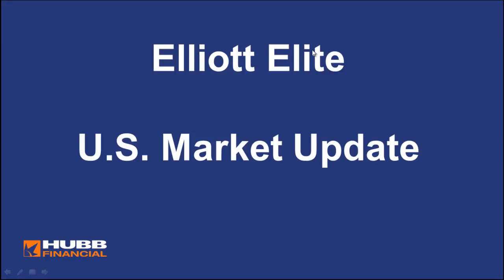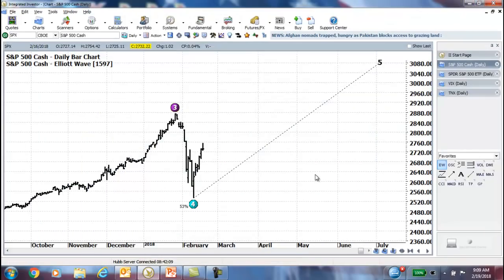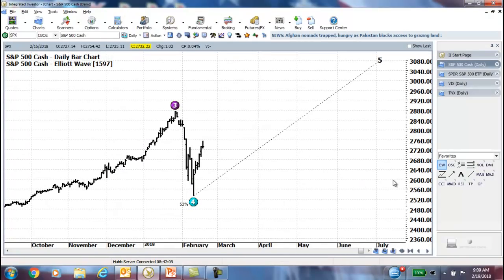Well, this week brought us a relief bounce from the heavy selling of the previous week. So obviously the question becomes, where do we go from here? Well, let's take a look at the chart and what Elliott Wave is telling us regarding this move.